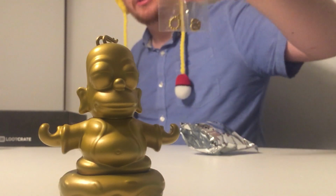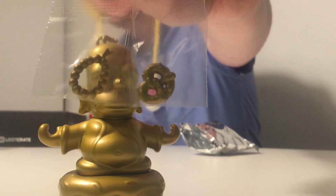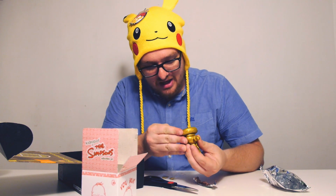He comes with some sort of religious beads, I guess, and a pretzel as well to put into his two hands. But isn't that such a cool thing? It's got the tagging for Matt Groening and Kid Robot on the bottom.